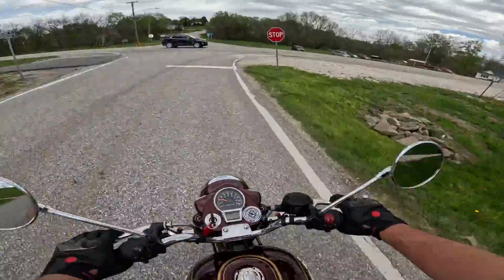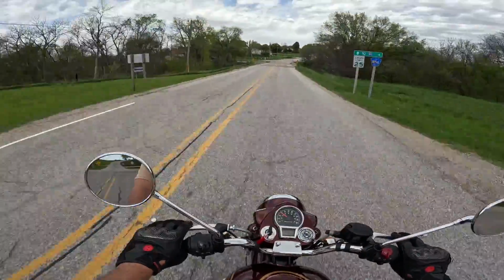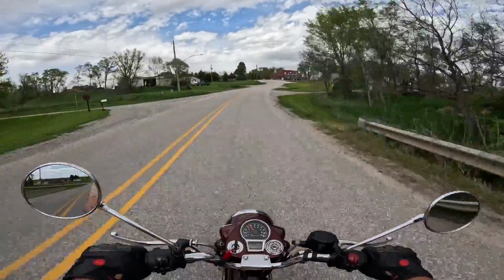Beautiful day for a motorcycle ride. It's just over 70 degrees. This is the perfect kind of bike for this kind of a day too. Just a very pleasant day, just enough clouds in the sky to cover up the sun and just about enough sun to make it a bright sunny day.